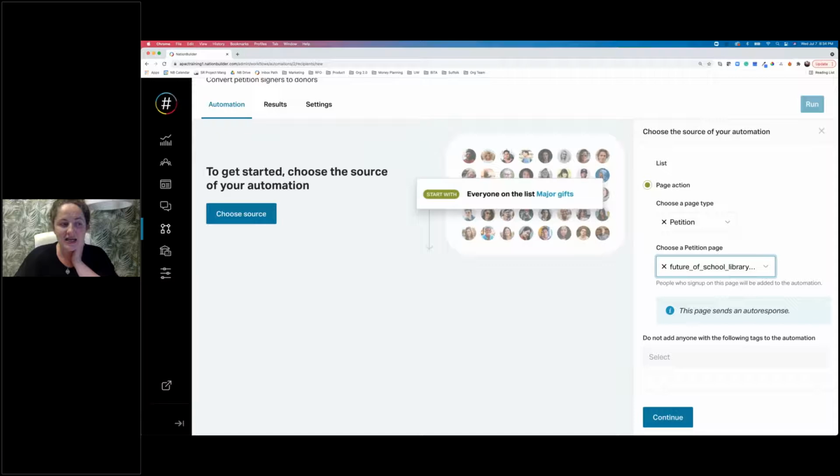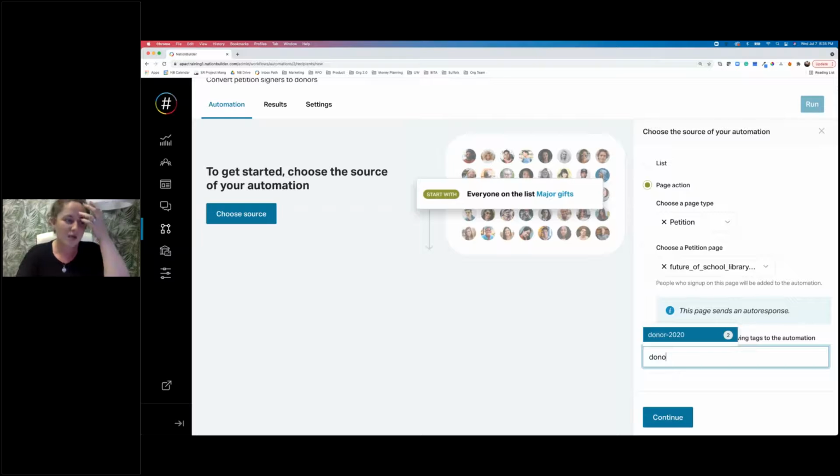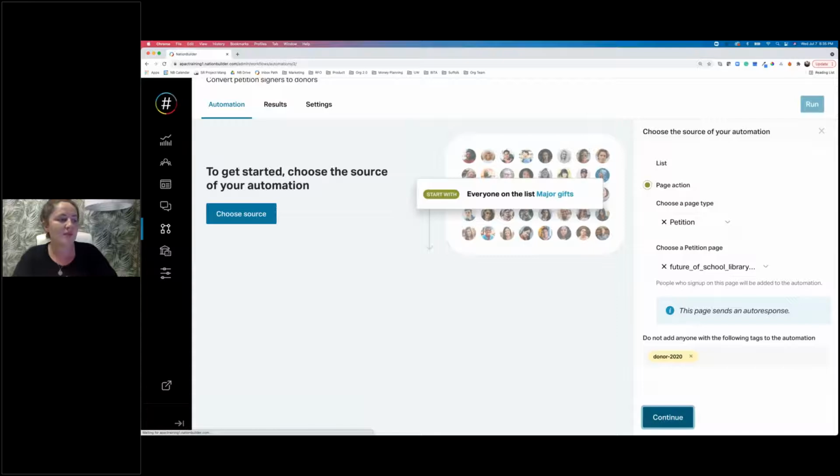Immediately I'm prompted to say this page sends an auto response. You are also able to suppress people from this. So for example, this is very commonly used if you have high dollar donors in your audience who might take this action. They might take the petition that you're putting on social media to amplify, but they're already a donor. So they don't need to come through this email that you are setting up. So I'm going to suppress anyone who's already a donor for 2020. I'm going to hit continue.